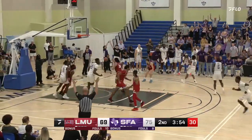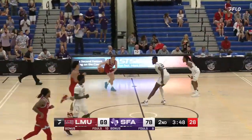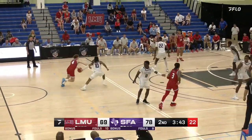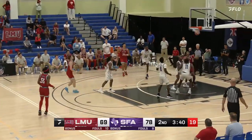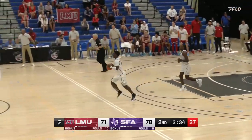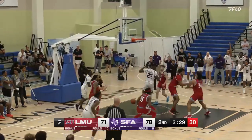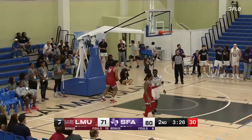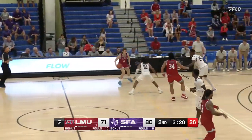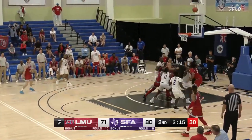Paul with the kick out, just Phenom. Raymond from the outside, down at Grand Cayman. Johnston extended the arm, got the separation. Cajuste to the cup. Back to the largest lead for Stephen F. Austin. Johnston.